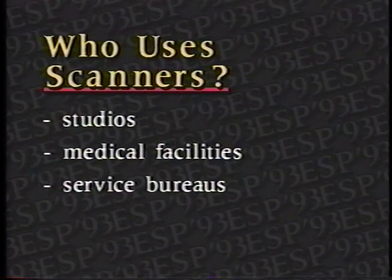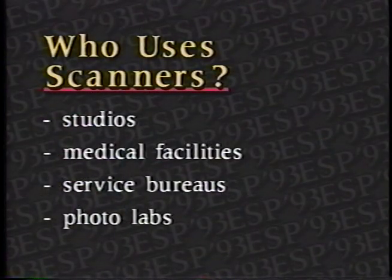Service bureaus as well. We're going to try to give you an idea, as I think probably a lot of you in the audience are unclear on what a service bureau is. It's just that. It provides a service to the imaging community. They also provide scans. Photo labs have been using scanners for some time, not so much for image restoration and retouching, but actually in their quality control work.